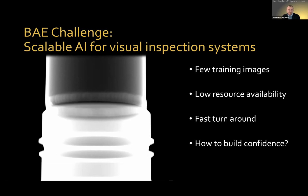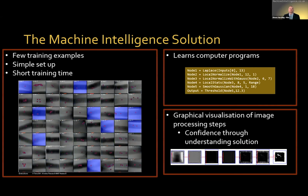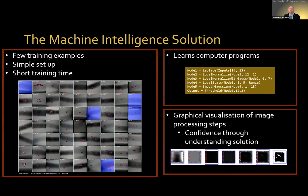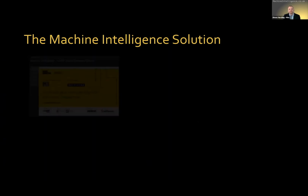So there are alternatives. Machine Intelligence has been developing a technology that works in a completely different way. Using bio-inspired algorithms, it evolves computer programs. And these programs can be debugged, inspected, read, and understood. Because these programs can include domain knowledge, the solutions can be discovered with minimal training examples. MI's solution bridges the gap between humans writing software and machine learning. What once could have been engineered by a person can now be discovered by a machine.